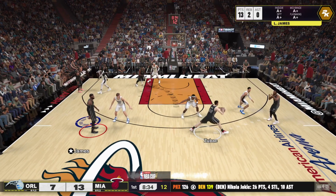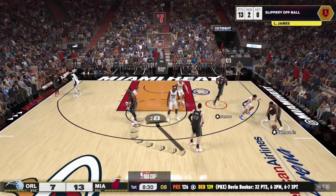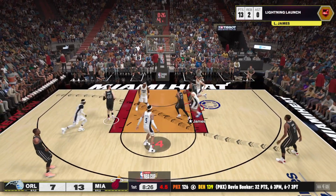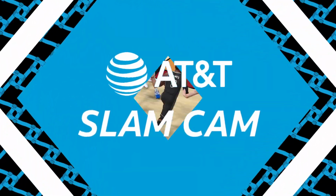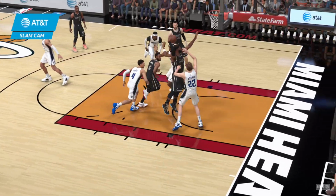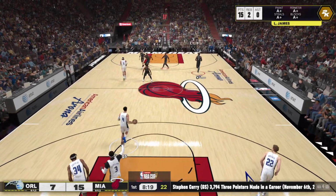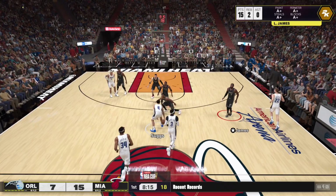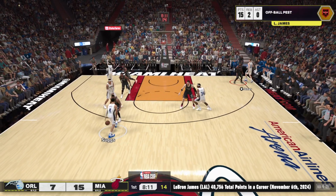Now, here's Zubac. James looking around. Just 4 to shoot. Oh, and there he puts it down! Man, what a, oh, my goodness. LeBron, so special, can put points on the board in a hurry. Awesome display of athleticism captured by your AT&T 5G Slam Cam.